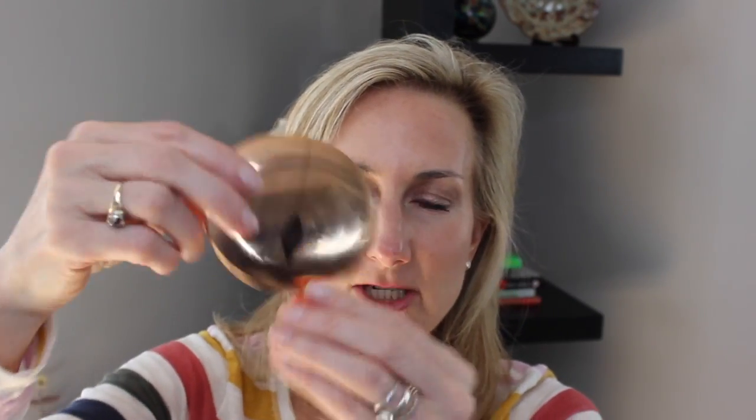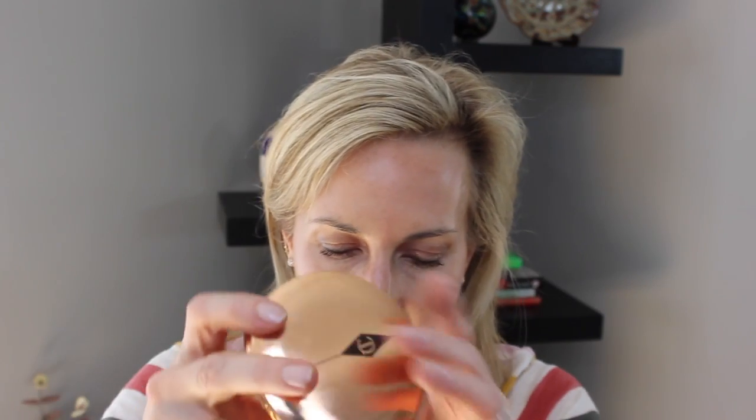I'm not a huge powder girl, but when I do take one, I'm going to go ahead and bring my Charlotte Tilbury Airbrush Flawless Filter. I'm in shade 2, and again, you guys, super proud of myself. I have hit pan. Literally love, one of my favorite powders ever.